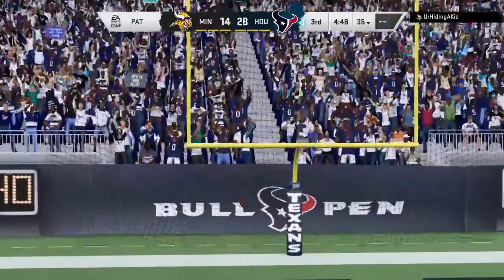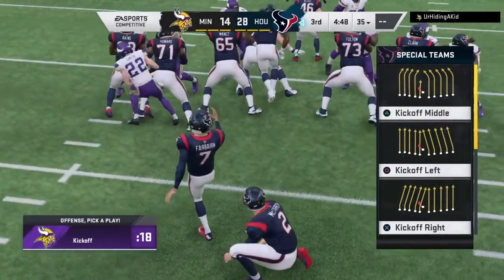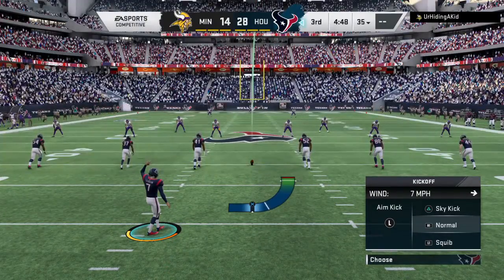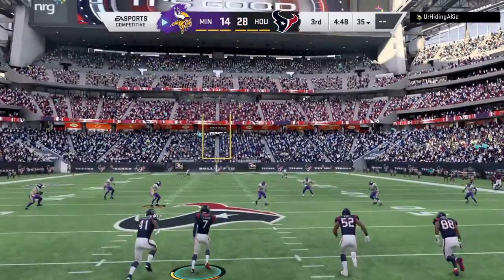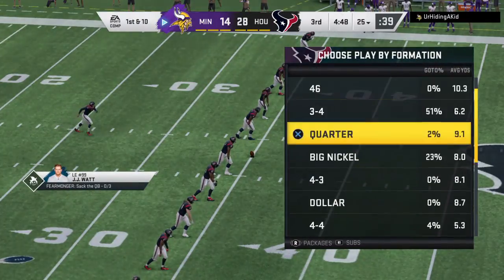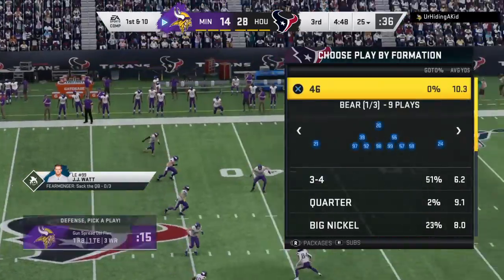Extra point by Fairbairn, up and good. And the lead now up to 14. Next to score, Texans 28, Vikings 14. So they'll get another shot on offense following that pick six. And now the kick is away. The Vikings take over first and 10 at their own 25-yard line.